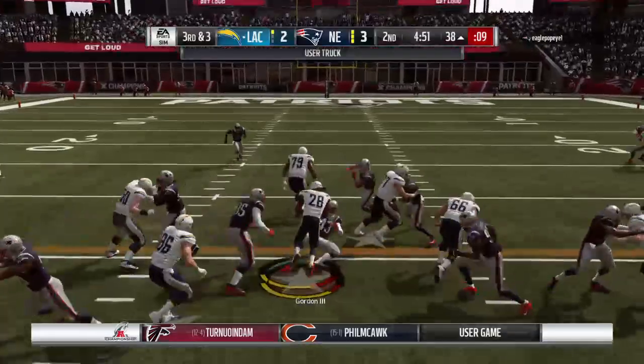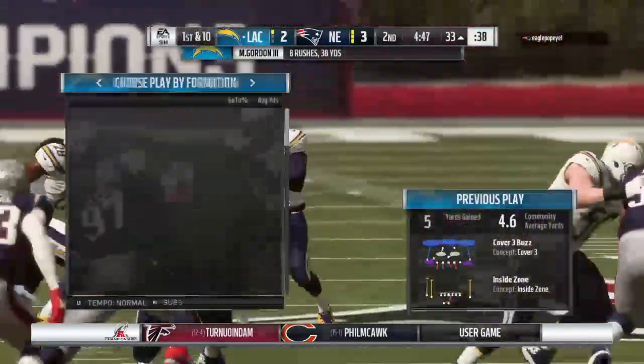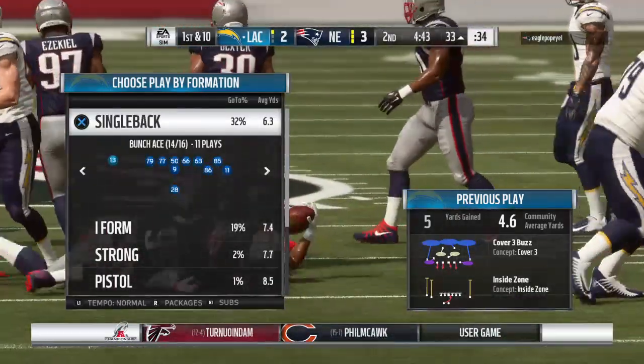They'll try and run it. Here's Gordon, and he's able to get it to the 33. Good enough for a first down. A gain of 5 yards on the play there as the drive will continue.